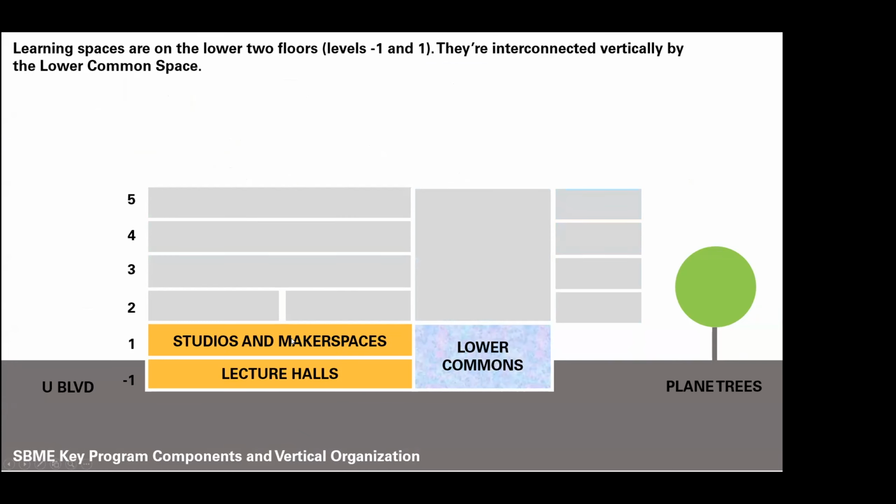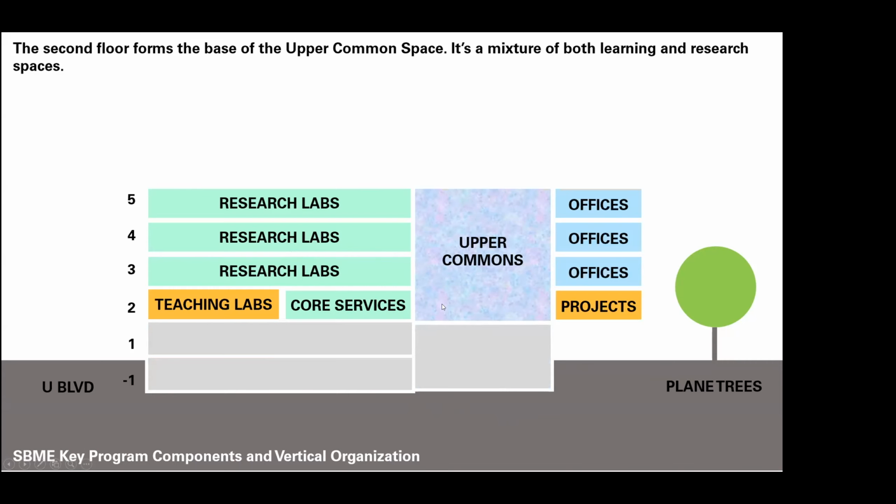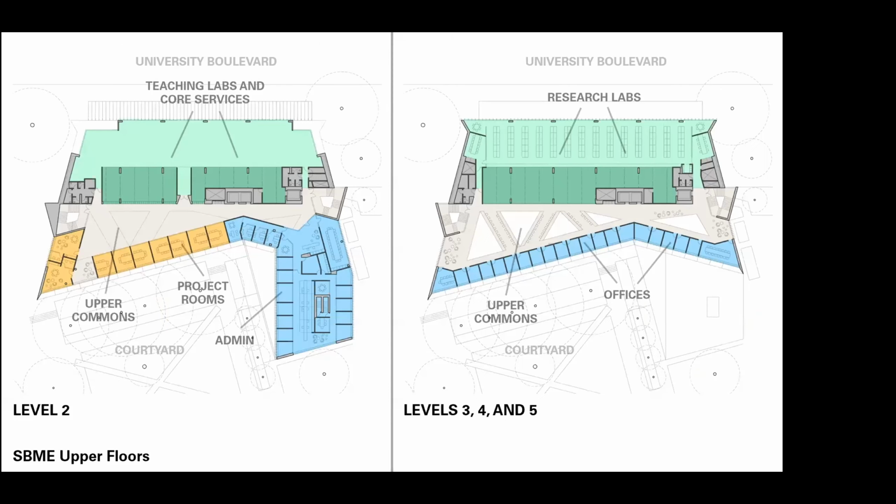And so the learning spaces, some big lecture halls and studios and maker spaces, are arranged around a lower common space that's connected to the plane courtyard. And above, the research labs and faculty offices are off of the upper common space. And the bottom of the upper common space is a kind of mixture of both, with some teaching labs, services for the research labs, and rooms for innovation, some project rooms. So that floor is kind of where things mix together. And the combination of all these really forms the core of the SBME.